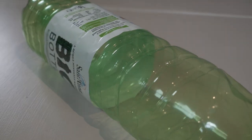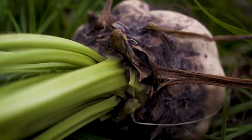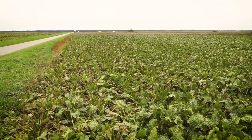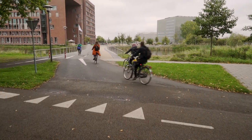Nearly every plastic today could be replaced with bio-based materials. But if we need natural materials like sugar beet to produce PLA, are we not wasting an incredible amount of food and land for the manufacture of consumer products? I went to Wageningen to find out more.